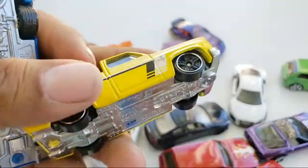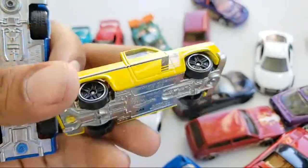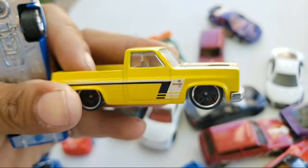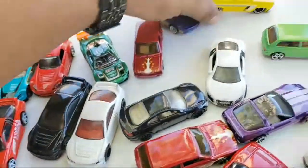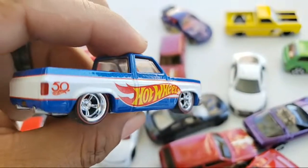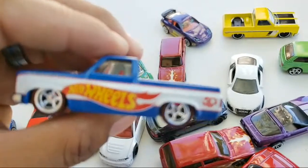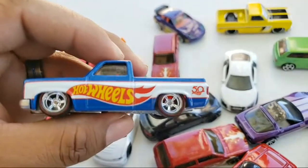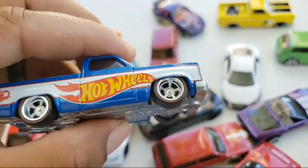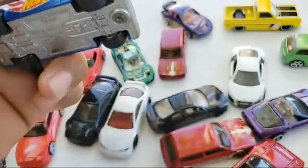Other than that, I just wanted to show you guys these trucks, man. This is the Silverado with the metal base. Very nice. That one was hard to find. And this is the one with the 50th anniversary, man. This one came in the 50th anniversary display. Very nice. Clean.